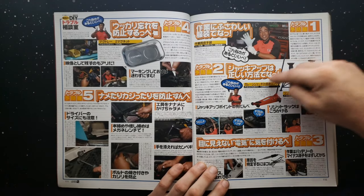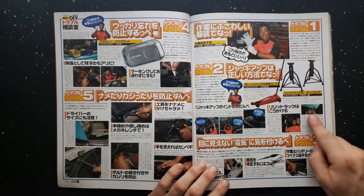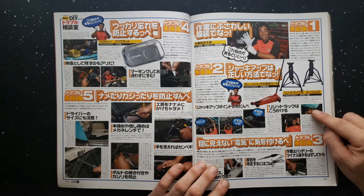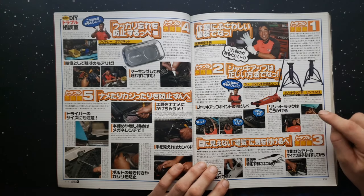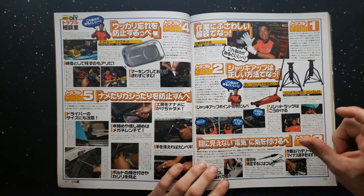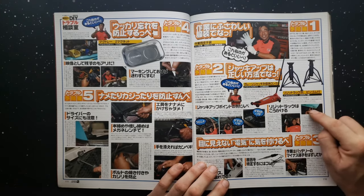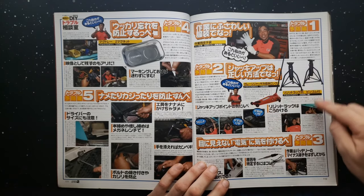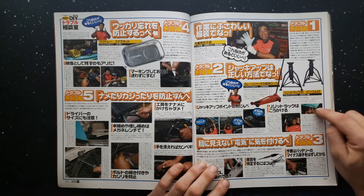Jack up points. Be careful where you're jacking up. If you jack up on the sill with one of these or one of these, you'll flatten the sill and screw it. So don't do that. Use those rubber adapter thingies that we were looking at earlier. You can sit it on top of there, you can put it on top of there. No problem.